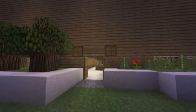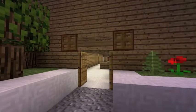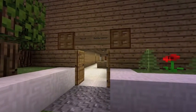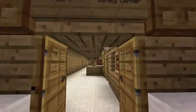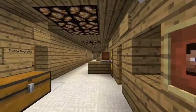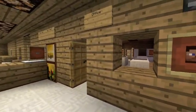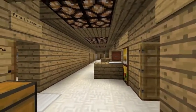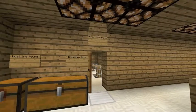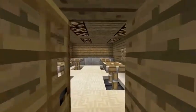All right. Slow motion. See? Paul M. Gately Center. All right, let's keep going in. See, those are... All right. So, see that? That's the office, as it says on the board. Over there is the clip chart and the laptop. Of course, lost and found, recycling bin. Welcome to the front classroom, as you can see.